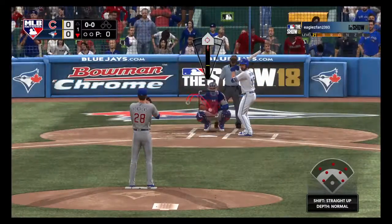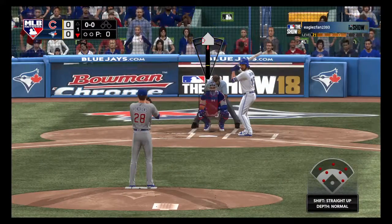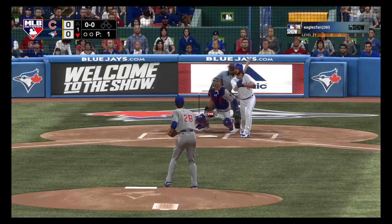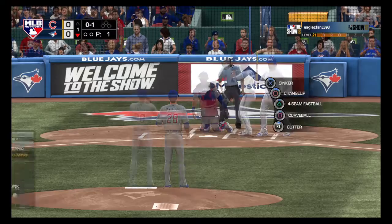Now in the box, Rendell Gritcher. He'll lead things off here in the bottom half of the first. Ready with the first pitch. Here it comes. Very weakly on the ground. That winds up foul.